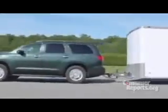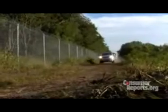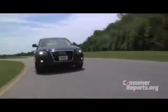How many people do you need to carry? Do you need to carry large cargo? Do you need to tow a heavy trailer? Does it need to be capable off-road? Or are you fine driving on dirt roads, or even keeping it on pavement? It's very easy to overbuy when you purchase an SUV, and that comes at a big cost, not only in price, but in fuel economy.